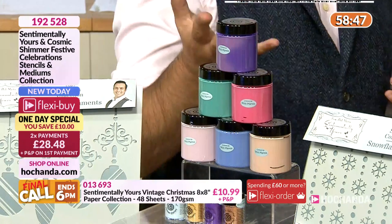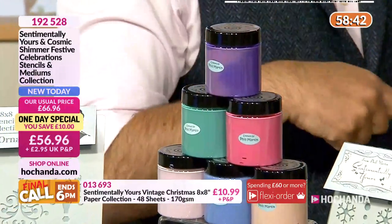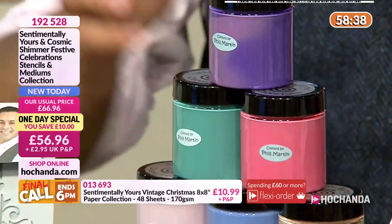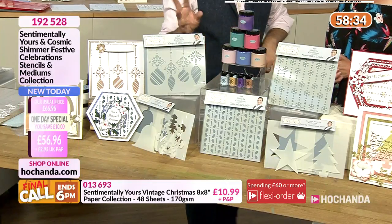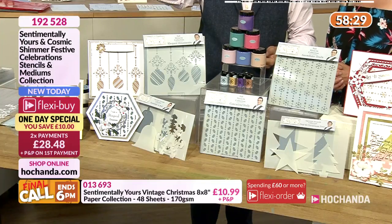And then to be able to use them, you need your stencils. Or indeed, you can actually put them straight on your canvases with a spatula. Put them thicker. But I wanted you to get the very latest paste with the very latest stencil. So you've got three 8x8 stencils in there, Christmas themed. And then you've got the four brand new aperture stencils that you can just see at the bottom there.